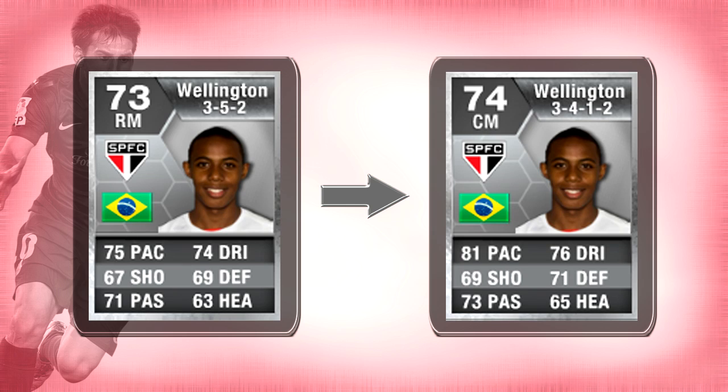And the last player in this video is going to be Wellington, changed from a 73 right mid to a 74 centre mid, and he's going to be rather like the likes of Jusilei, players like that, and he's still got 4-star skills as a centre mid. His pace has been increased quite a bit from 75 to 81, dribbling increased a bit as well, the defence has also increased, heading increased, passing increased, and also shooting increased.